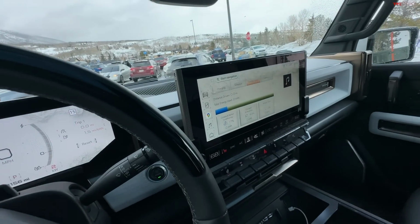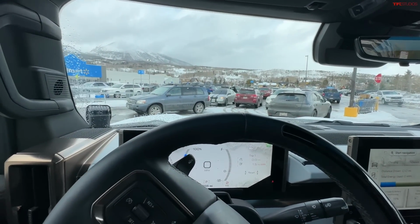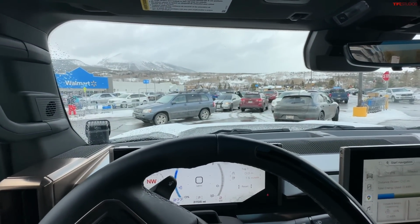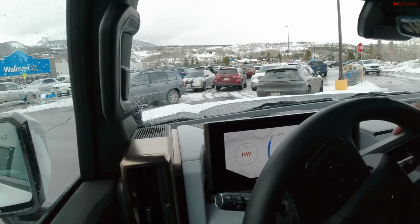I'm also curious to see what this thing drives like. That's a lot of unsprung weight putting on 37s, but you know what? Let me put up a different camera, and you can get kind of my point of view as we hit the highway. So let's see how this Hummer drives with these new 37s.